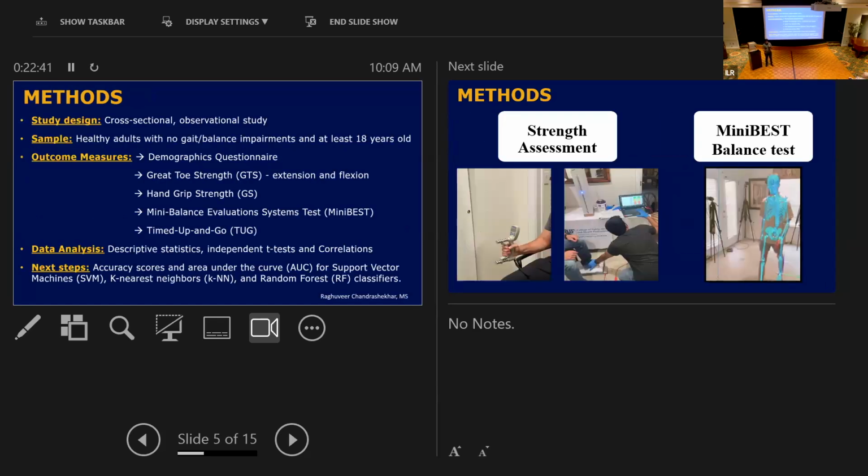As for our methods for this larger study, and I do want to say, I feel like a lot of you have already known about the study or come in to participate, and I'm happy to finally be able to share what we've done and let you all know that your data is just not sitting at a computer. Basically, this is a cross-sectional observational study, mainly to determine the reliability of the device and also observe the differences in your big toe strength across different demographics and see how it associates with your functional mobility and balance scores.